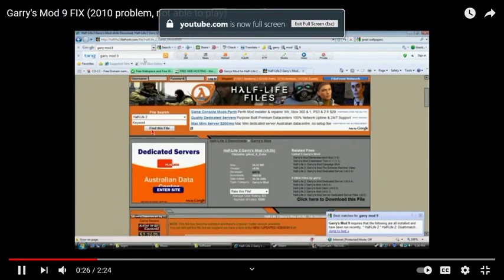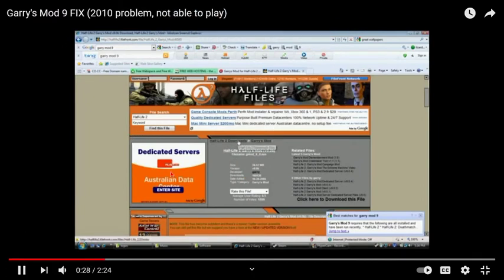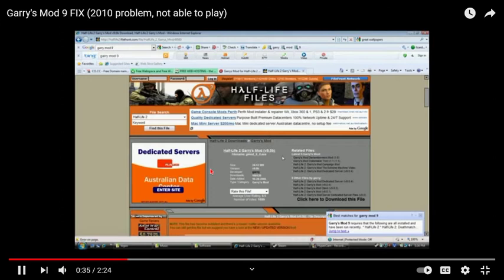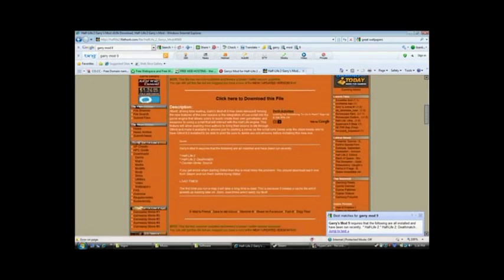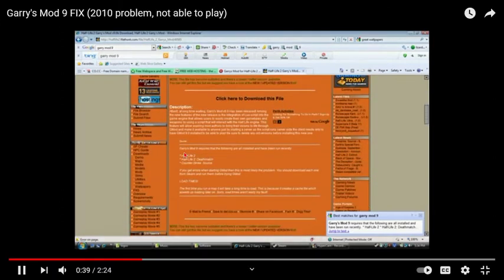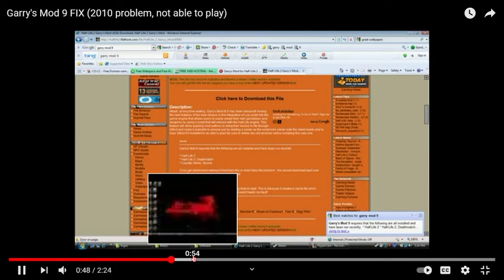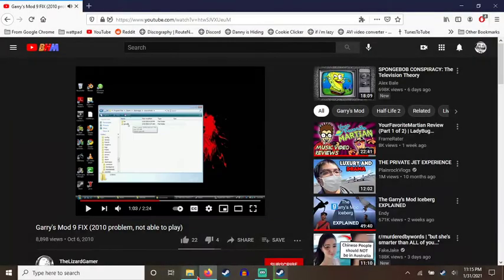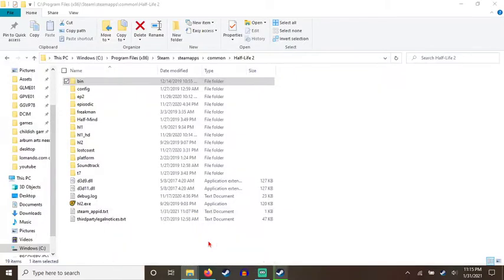The filefront.com and going into Half-Life 2 downloads and going to Gary's Mod, and you should be able to get Gary's Mod version 9 beta from there. And before you can actually do this, you need Half-Life 2, Half-Life 2 Deathmatch. You don't really need Counter-Strike Source, but it would be advised, because you can turn off the loading of the... Get on with it. Source mods, and it's in Source Mods.